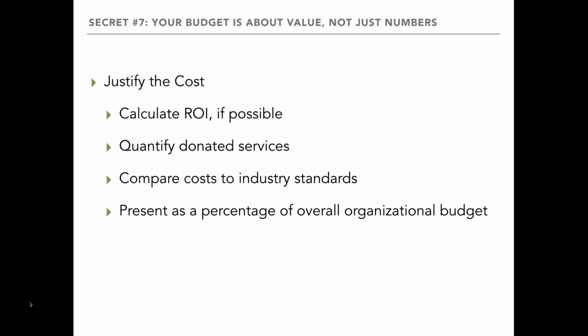And one more thing you could do to justify your budget is to present the campaign costs as a percentage of the company's overall budget. Obviously, the smaller the percentage, the better, especially if your results were significant. So before you present a number like that, make sure it's a good representation of what you did.